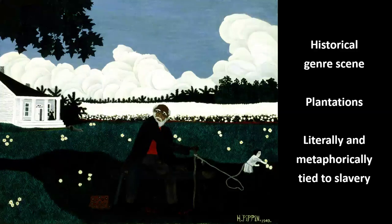And so this is a historical genre scene. You kind of see it's depicting the plantation life and this figure here. He's kind of literally and metaphorically tied to slavery. And so a really interesting painting. This is why it's great to study art and art history, because you might walk by this at the museum and think, oh, okay, that's pretty cool, that's interesting work, but you start to think about it and process it and learn about it. A lot of these works have really interesting stories, including this one.